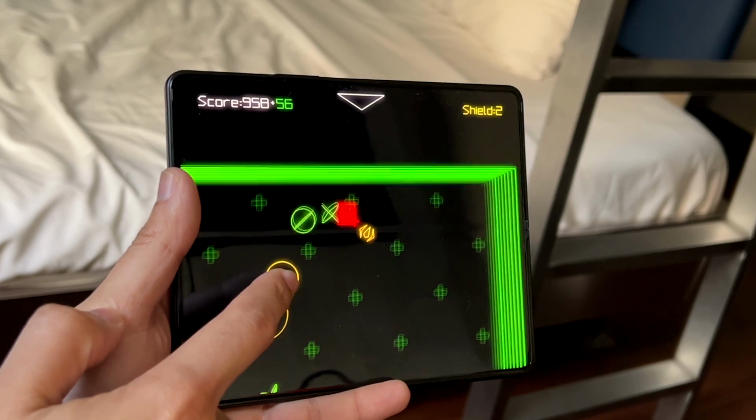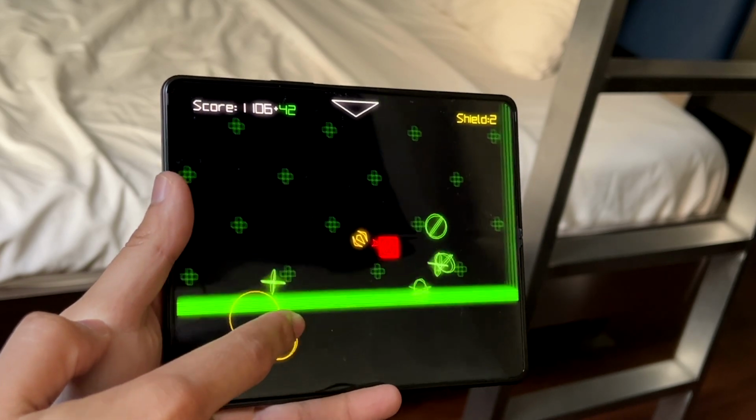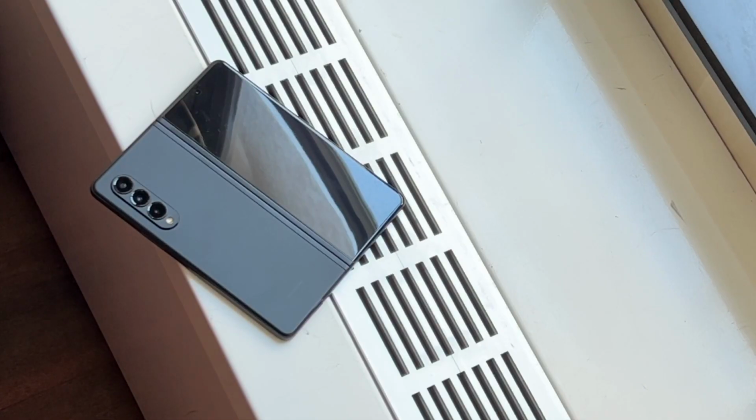That's why these phones are so expensive, that's number one. But number two, a phone like a Galaxy S22 Ultra or even a Galaxy S21 Ultra of last year is going to be a much better phone than this one, and that is a substantially cheaper phone. So that is something I always have to remind people.